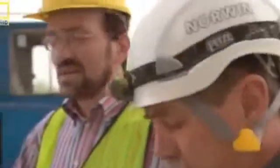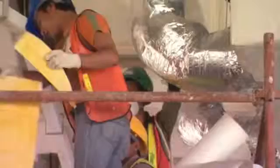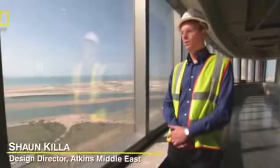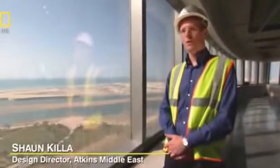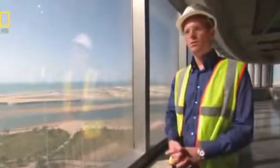On the following morning, the wind's speed is still too high to lift the blades. But workers can make progress in some of the building's other green technologies. While the turbine will work to generate electricity, the building also incorporates features that will help conserve it. There's a number of key features which are incorporated into the design, which are more passive orientated in terms of reducing the energy consumed in the building.